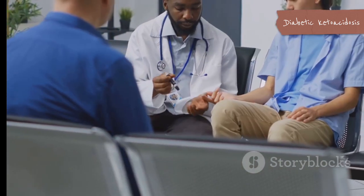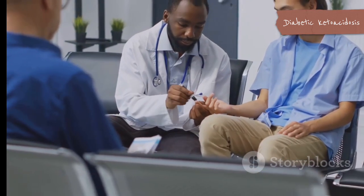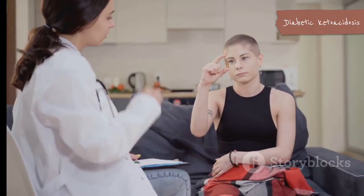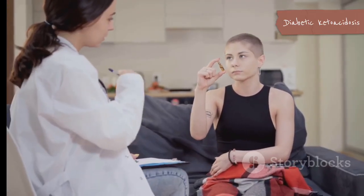Another crucial step is to take your insulin and other diabetes medications as prescribed by your doctor. Don't skip doses or adjust your medication without consulting your healthcare provider.